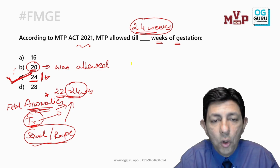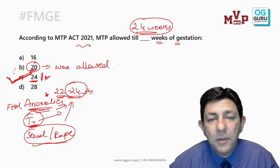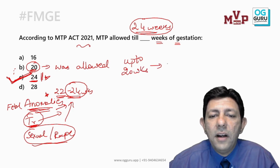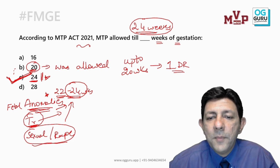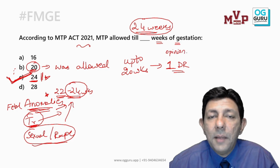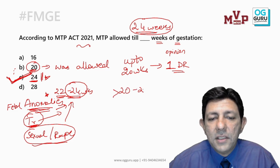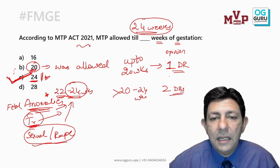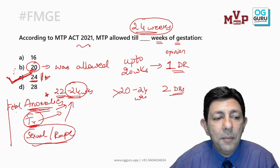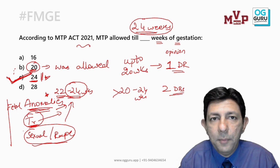And how many doctors should certify? As per the new guidelines, up to 20 weeks, only one RMP doctor has to give an opinion that the MTP is required. And after 20 weeks, that is till 24 weeks, two doctors have to sign and give an opinion that yes, MTP has to be done. So MTP is allowed now till 24 weeks, but for which indications, keep in mind: the three we discussed, and the mother having any problem, of course.